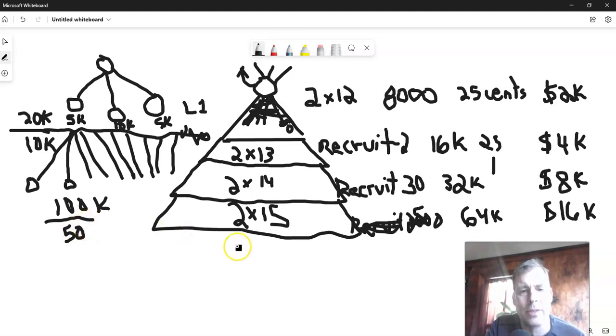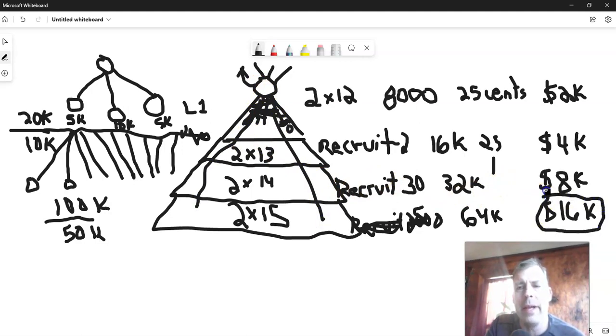It's called matrix match in the comp plan. I'll show you the comp plan. So you're already getting money from your personal matrix right here. You can get up to 16,000 a month from just your matrix. But you're also going to get 50% of anyone you recruit, their matrix, on the first level. So level one is 50%. Guess what? When they recruit people, that's level two, and you get 10% of level two.